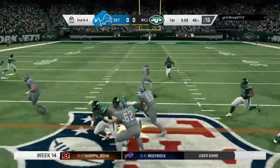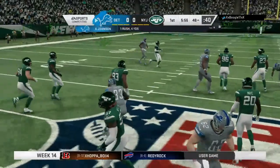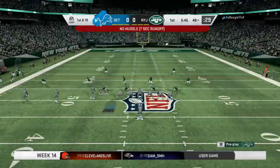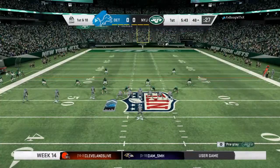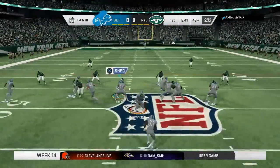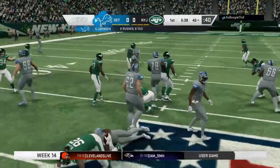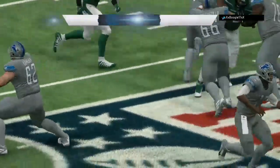They'll run for the first time with Johnson. And he'll be brought down at the 48-yard line. 4 yards the pickup, first down. They stay on the ground on first with Johnson. Avery Williamson there to make the stop.